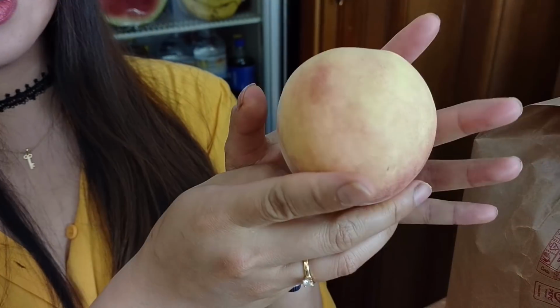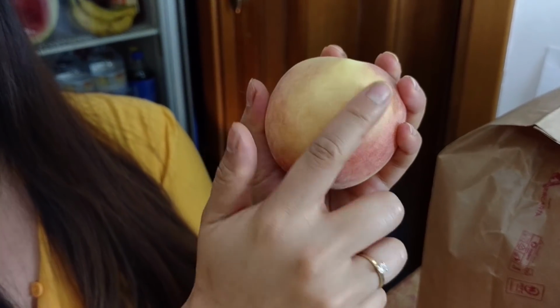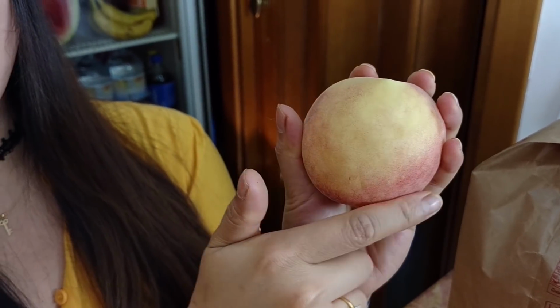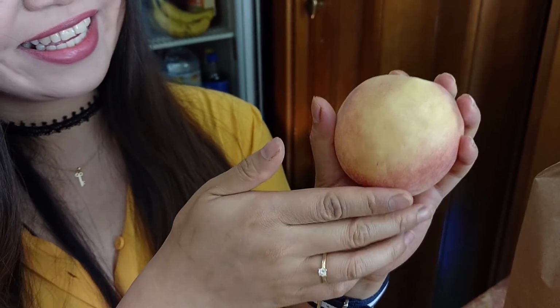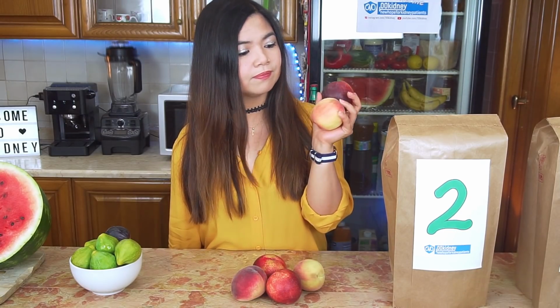Now, nectarines or peaches? Which one is best? Well, the skin rather than the flesh of both peaches and nectarines contains most of its nutrients, alright? And you can eat this one with the skin, but you have to peel the peach. This makes your choice pretty easy.